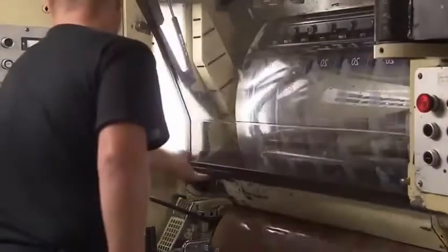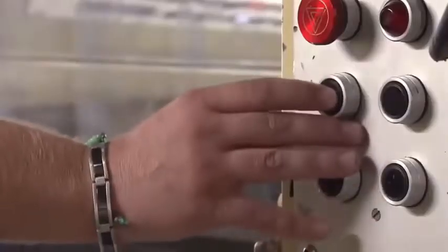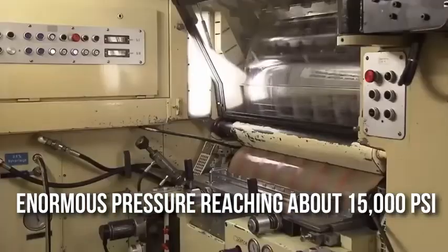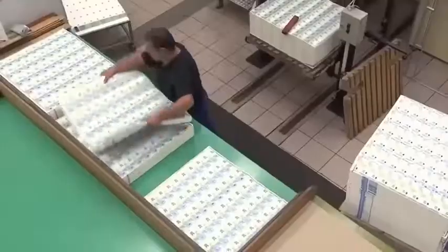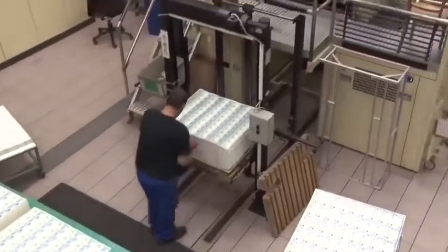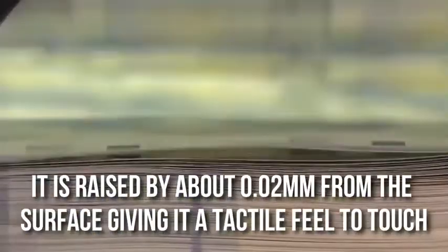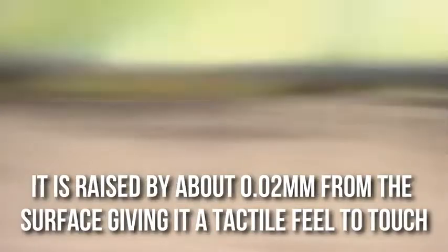The already offset printed sheet is then fed into the press where it passes through the master plate cylinder and a very hard and smooth impression cylinder under enormous pressure reaching about 15,000 psi. This huge pressure forces the paper into the engraving on the printing plate and picks up the ink and also gives a raised imprint of the design. It is raised by about 0.02 mm from the surface, giving a tactile feel to touch.